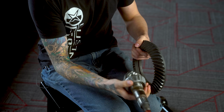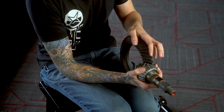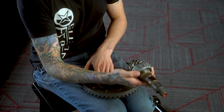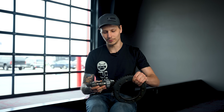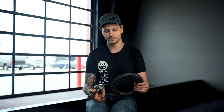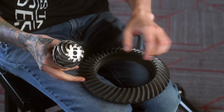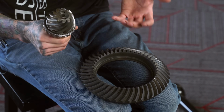This is your pinion, which is going to rotate this gear. The pinion is going to be attached to the drive shaft, to the transmission, to the engine, obviously. So as your drive shaft rotates, you're going to rotate this pinion, turning your axles. The number of teeth on the pinion and the number of teeth on the ring gear are actually what gives you your pinion ratio. Now, every manufacturer and vehicle is going to change vehicle to vehicle.